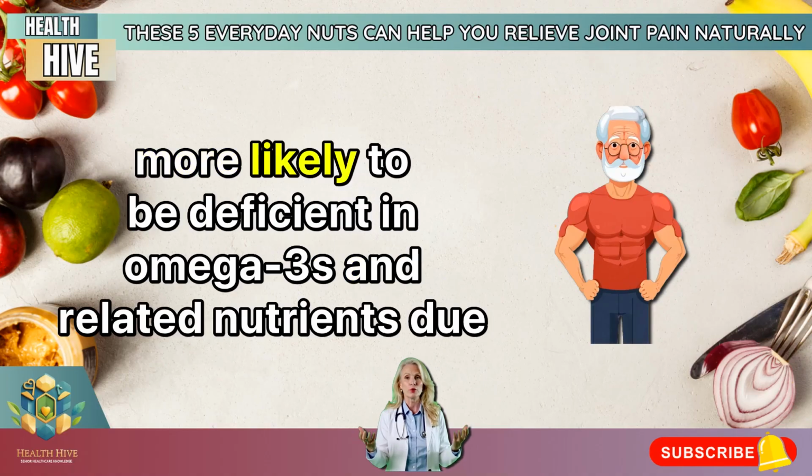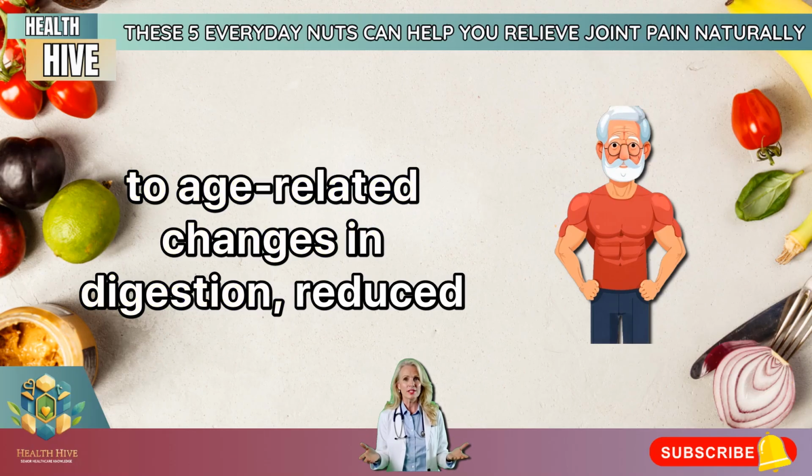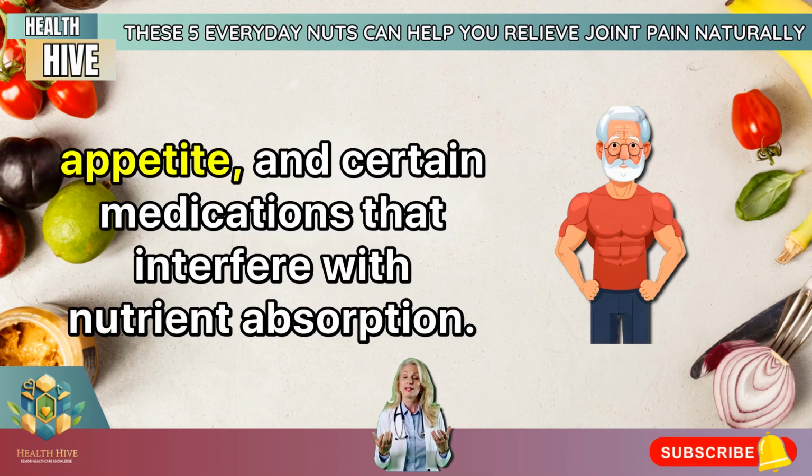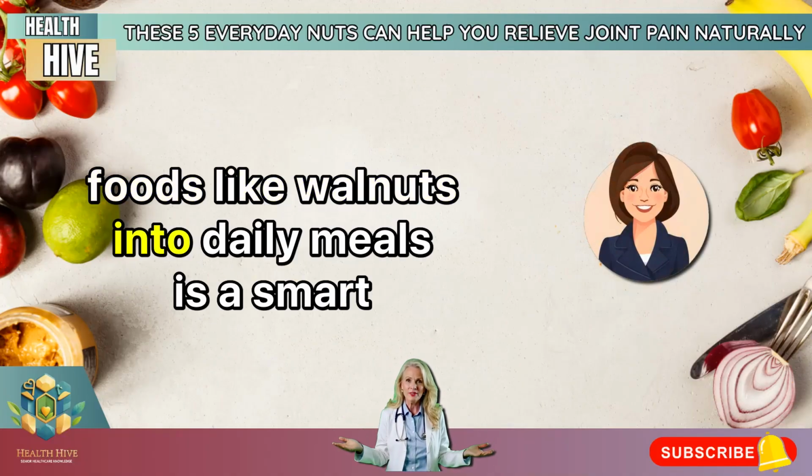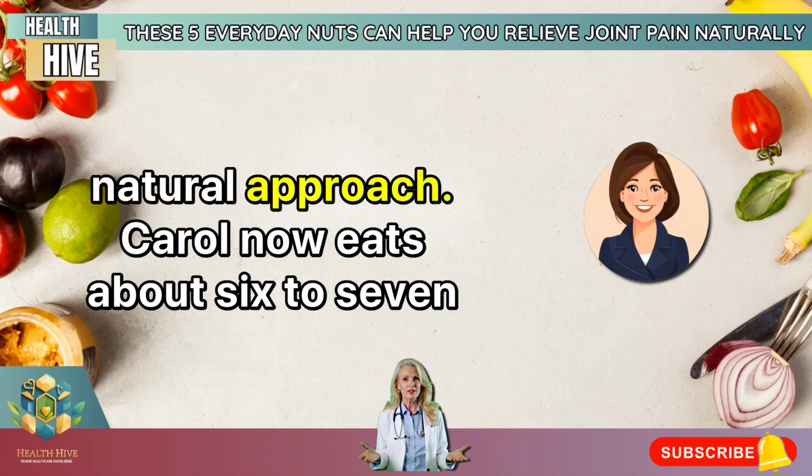Older adults are more likely to be deficient in omega-3s and related nutrients due to age-related changes, reduced appetite, and certain medications that interfere with nutrient absorption. That's why integrating foods like walnuts into daily meals is a smart, natural approach.